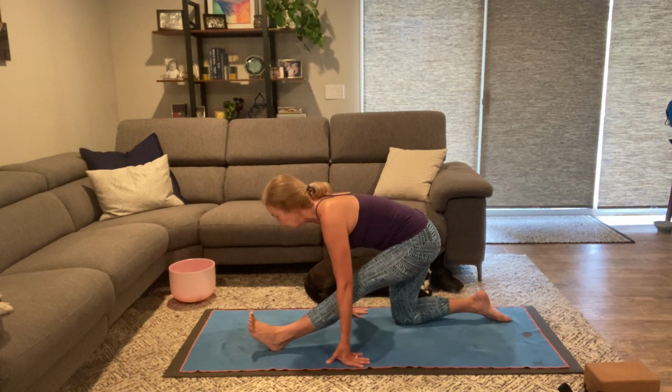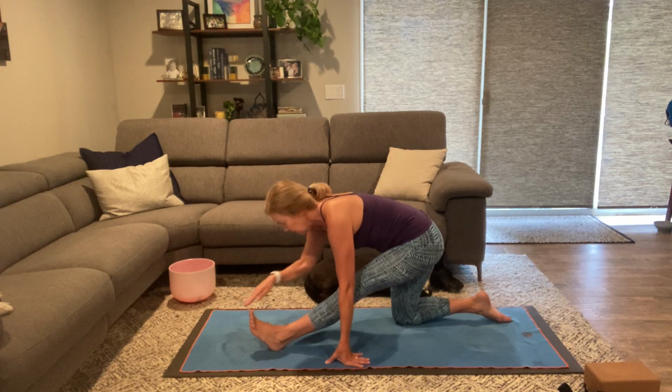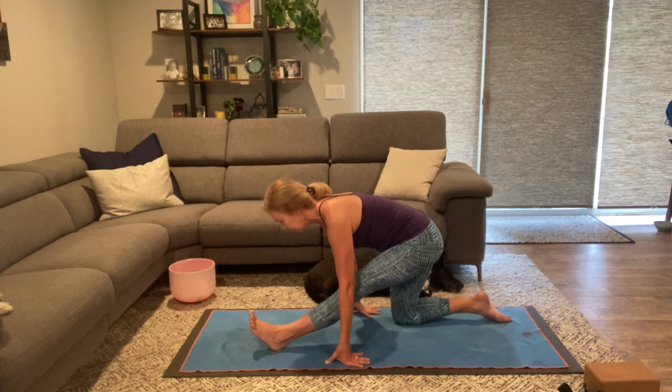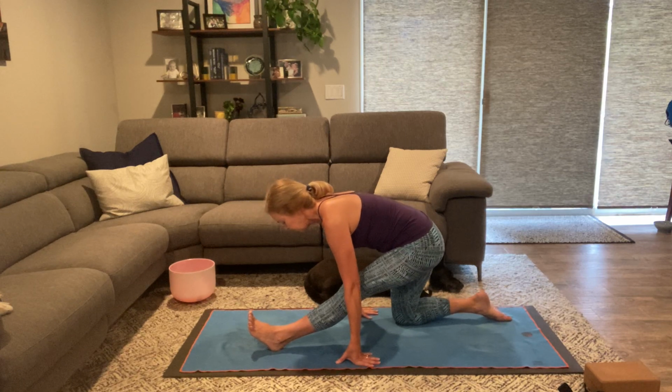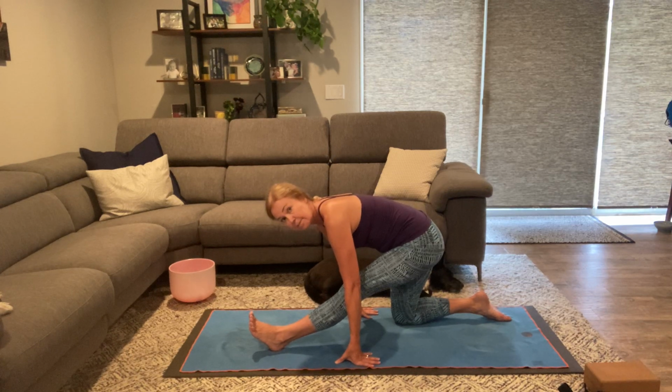If you can go deeper, see if you can flatten the back, opening the chest. Your gaze is going forward out beyond the left toes. The face is soft and relaxed. The breath is flowing.